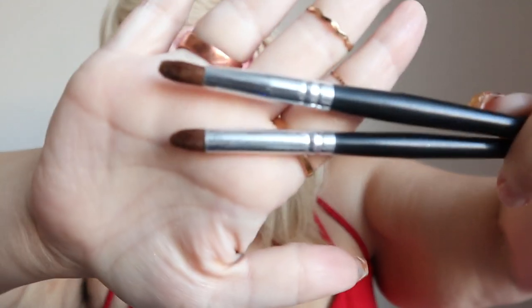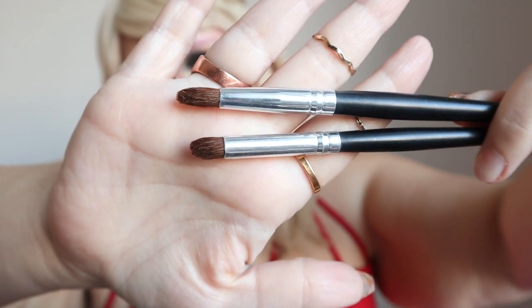I love how it can pack it in or blend it out. Such a good brush. I'm so happy I have two now. And I just wanna quickly shout out Coastal Scents. I think it was one of the first brands that I went back to and bought multiples of. They have two natural hair brushes that I love.